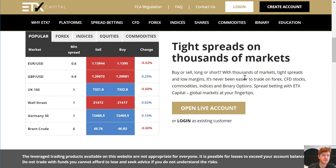So the ins and outs of ETX Capital: the minimum deposit is £100. The spread goes down to 0.6, which is quite low. You can see here, 0.6.